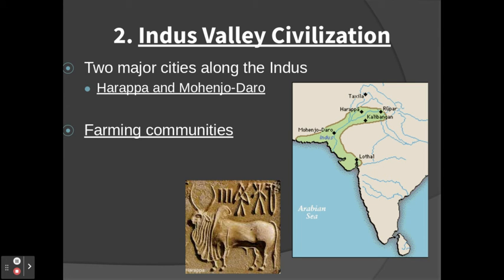All throughout the river, you have towns and cities and villages that pop up as a result of people farming. Again, keep in mind we're talking about the river valley systems: when our ancient ancestors migrated out of Africa, they settled along rivers during the Neolithic age to farm. And so, again, they traded with each other, but they also traded outside of the Indus Valley.